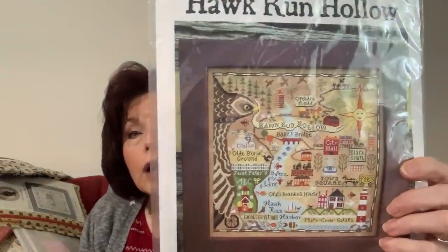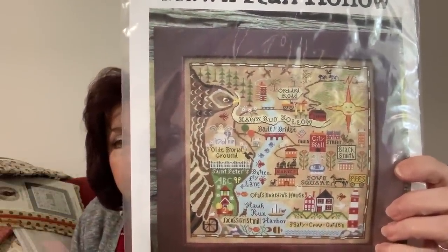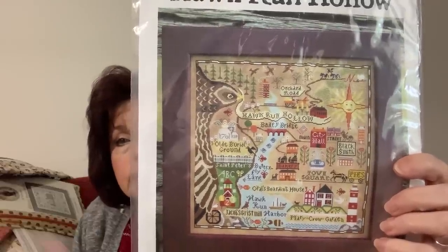last night watching TV with my husband. So this is my map of Hawk Run Hollow by Carriage House Samplings. Looks like this. So I only have a couple of hours more progress on this when I picked it up last night.